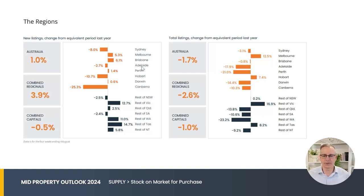In terms of rest of South Australia, negative 10.6. Rest of WA, negative 23.2. Rest of Tassie is positive at 8.2. So that's downward pressure on prices. And Northern Territory is negative 9.2. So that's going to put upward pressure on prices, because low stock means there's obviously an upside in terms of future price growth that you were just talking to, Bryce.